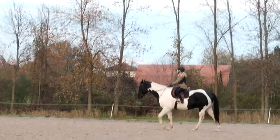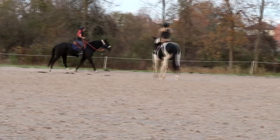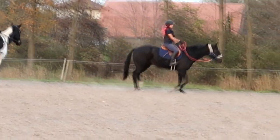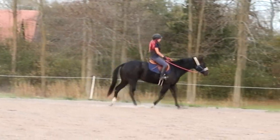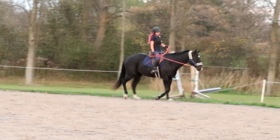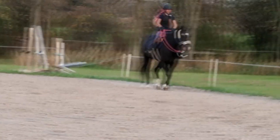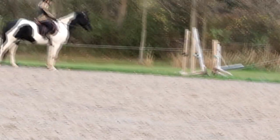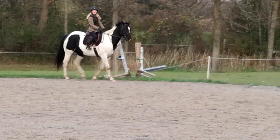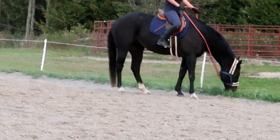See, Tex is spooking at the standard over there. So basically, it's just in the air. Come a little closer. Wanna dance with you. Everything's moving slower. I don't know what it is you do. Storm's just happy because he can see the grass. And Tex is taking a look at the standards to make sure they're not going to jump out and get him. Storm!